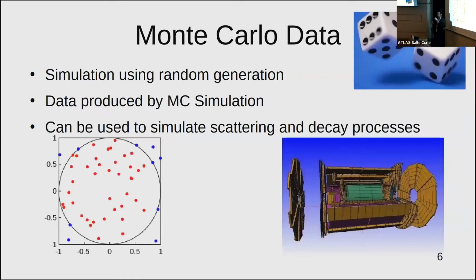To produce the simulated data that I showed previously, we use the Monte Carlo principle. An example of this would be to find the ratio of the area of a circle and that of a square. One could use pi and all the formulas that we learn in school. But what you could also do is generate random points and just find the ratio of the points that landed in the circle and the ones that landed outside the circle. This is quite a simple example, but in more complicated examples, this allows you to simulate very complicated processes.